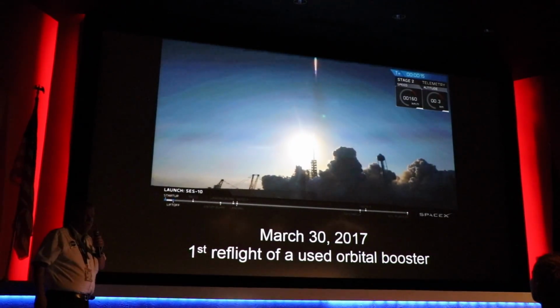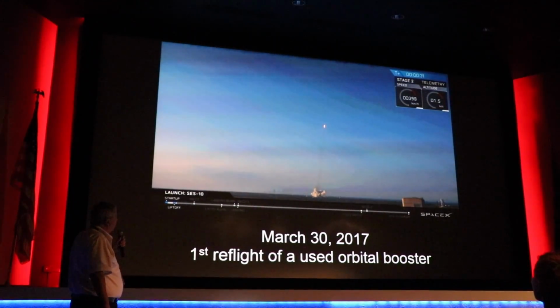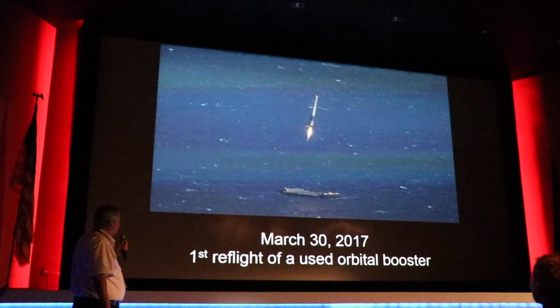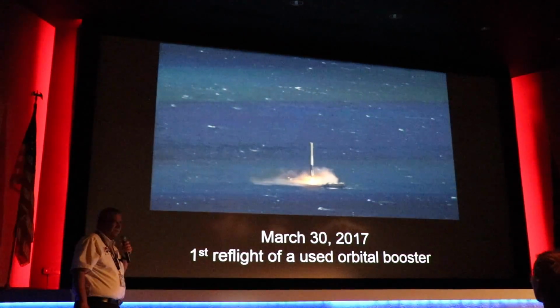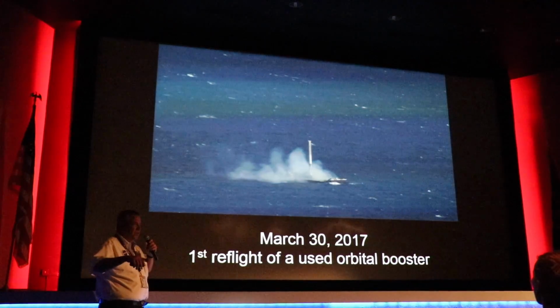That is their big thing, reusable rockets. Brings down the cost of space transportation a great deal. And it really makes sense when you stop to think about it. And there it is, landing. Now that's not cool, I don't know what is. There it is. That's moving out there in the ocean.